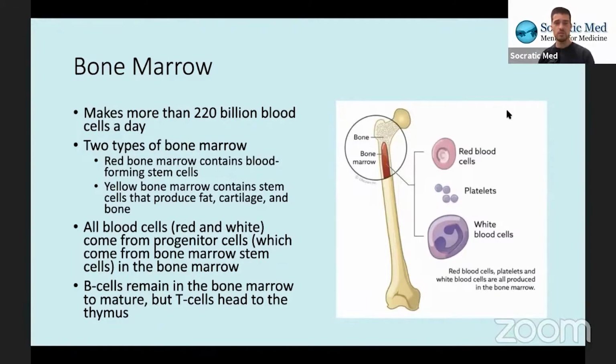So all blood cells, red and white, come from the progenitor cells, and the progenitor cells come from bone marrow stem cells. And B cells remain in the bone marrow to mature, but T cells head to the thymus.